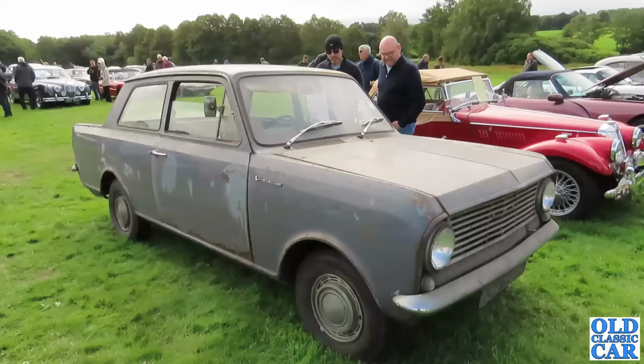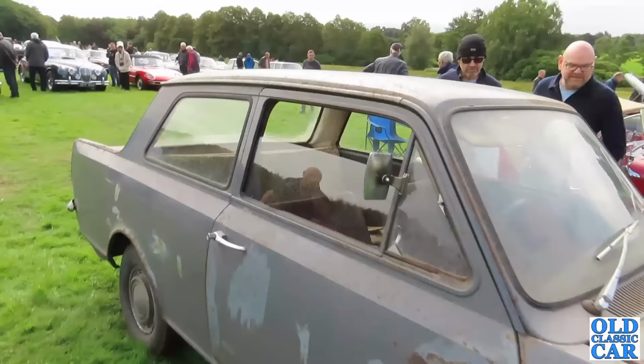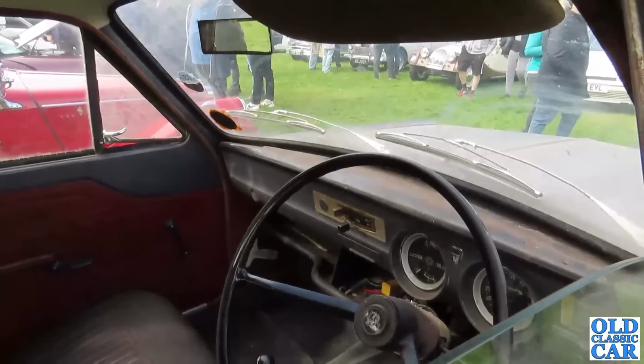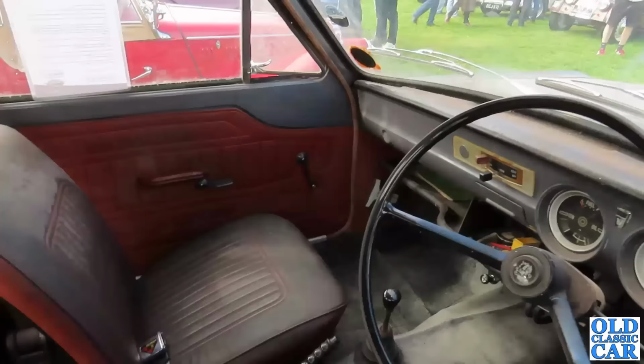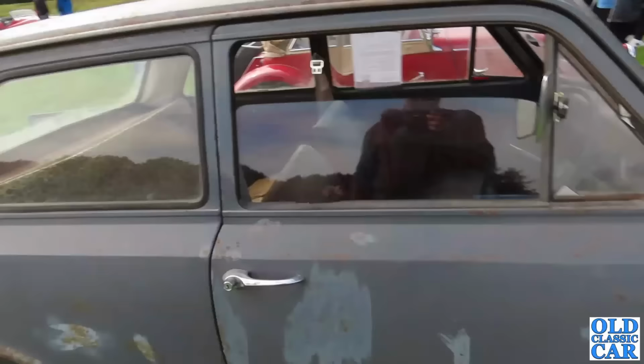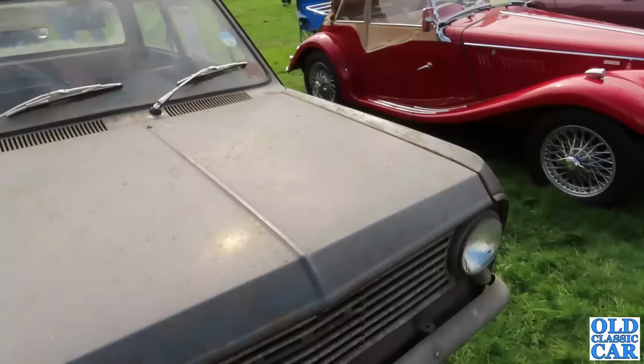There's no bumper overriders or any luxuries like that. I wonder if it's even got a passenger sun visor. It might not even have one of those. Nope, no passenger sun visor, just the driver, basic as basic gets. It does have a heater though, so it's not completely without luxuries. Four-speed gearbox, Britax safety belts in the front at least. What a great old thing that is. What a treat to see that one here today. Polish is overrated.